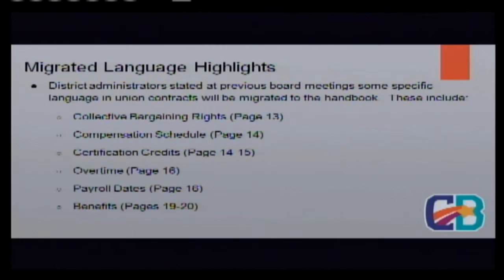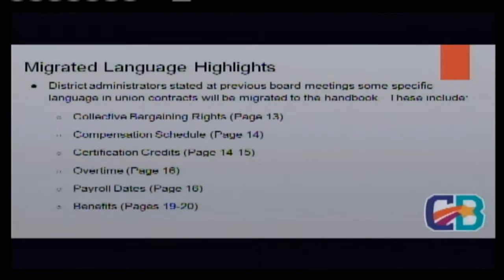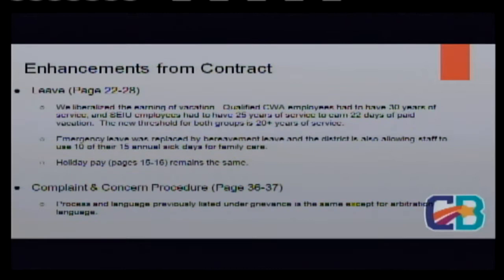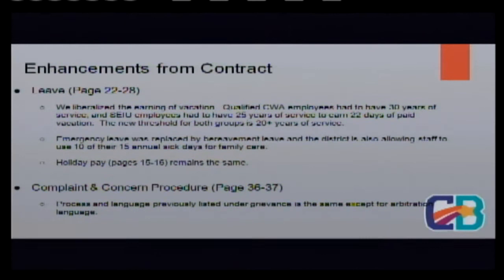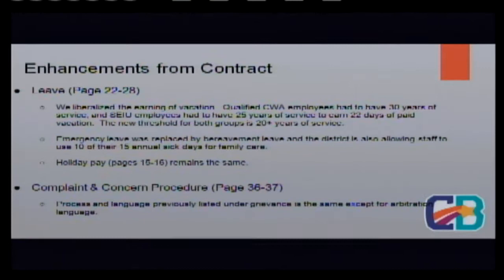We changed the health insurance one, but you know that we enhanced that. But we did not take away anything from the employees. We also did some enhancements and some modifications from the contract. On leave, on pages 22 to 28, we liberalized the earning of vacation. Qualified CWA members had 30 years, and SEIU members had 25 years to earn 22 days of paid time off. We replaced that threshold with 20-plus years. So we added that for the employees.